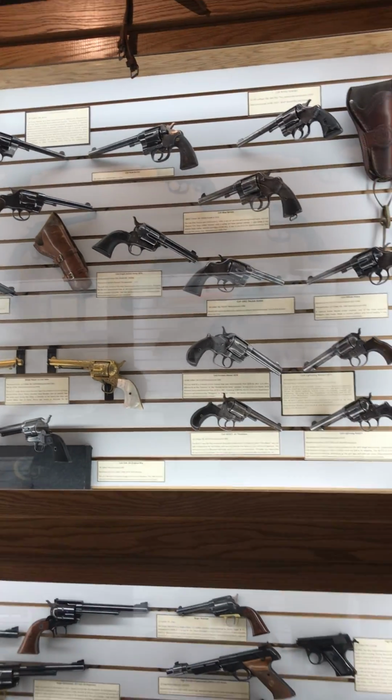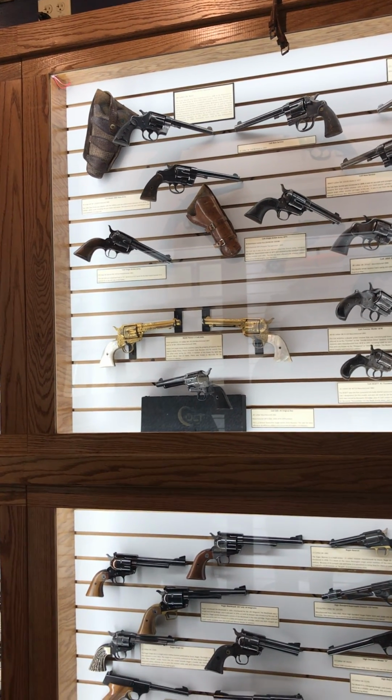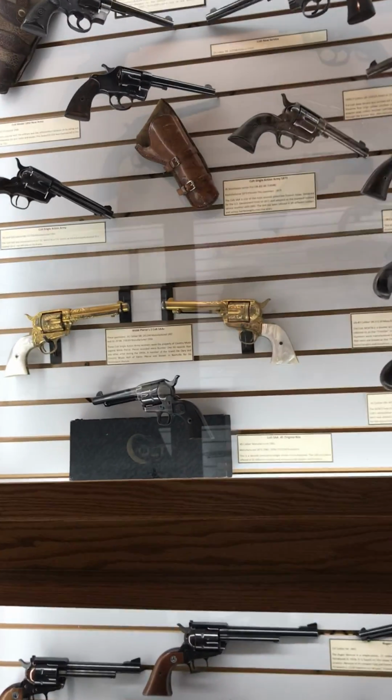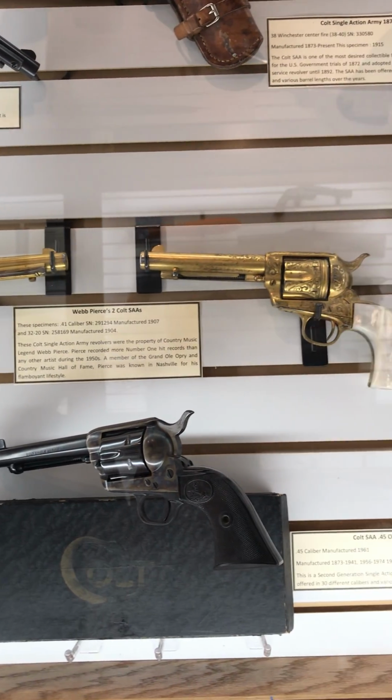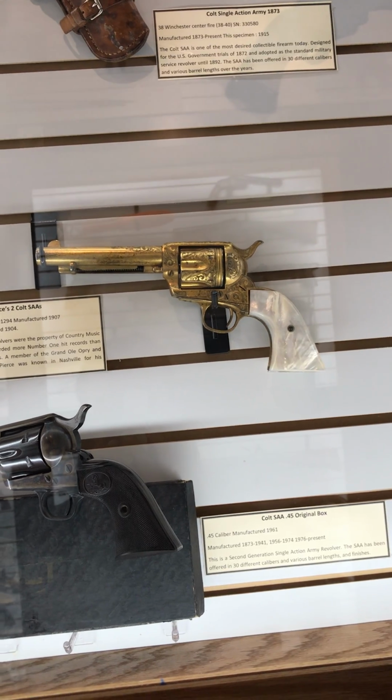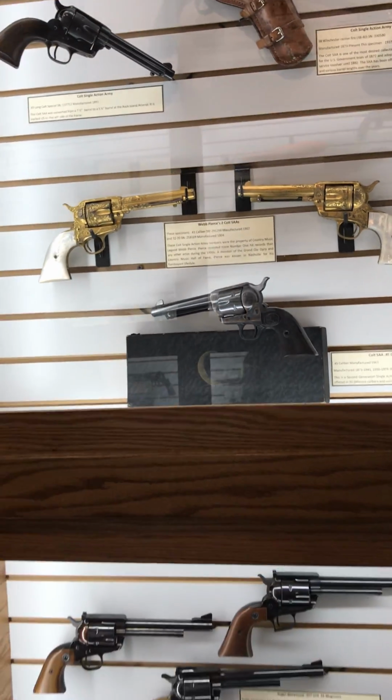We do have a lot of Colts. We've got Webb Pierce's pair of Colt single action revolvers. They're gold plated. Famous country singer back from the 50s. And Webb Pierce was a really popular country singer when I was a kid. He was a big deal.